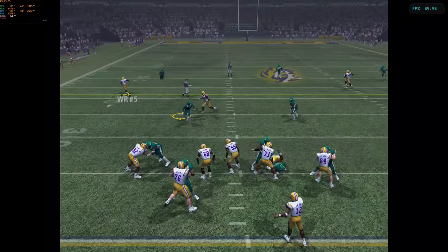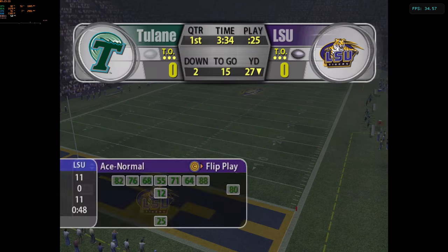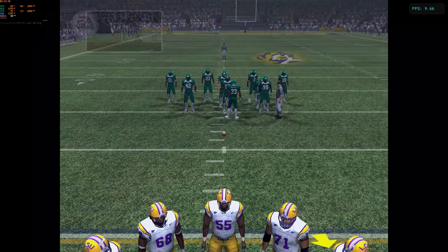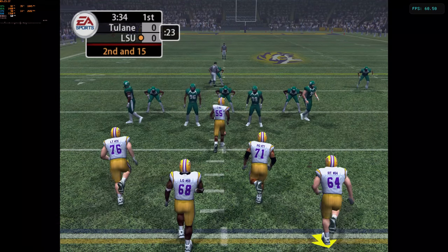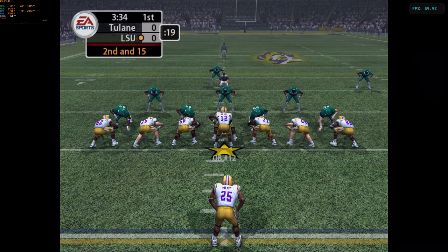Gets the ball. No, they faked it. The ball is tipped. Incomplete pass. And that pass falls incomplete because it was deflected. That's great defense right there, Brad. That's something the coaches always remind their players to do. Get a hand up in the face of the quarterback.